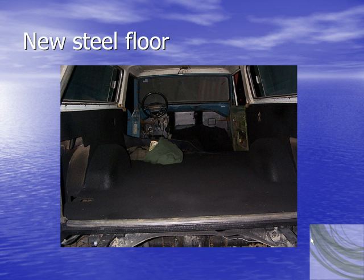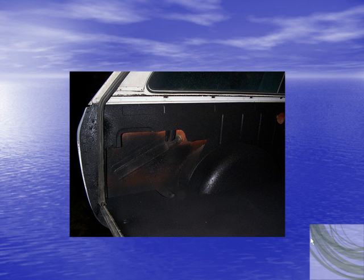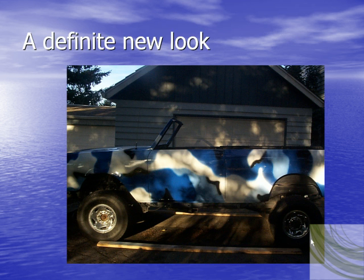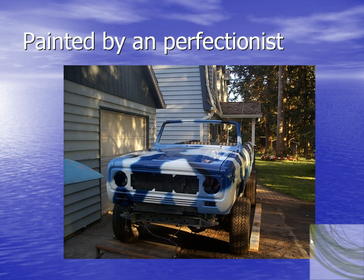We put a new steel floor in the back of the Scout, lined it with Rhino bed liner all the way around inside and out, and chose the U.S. Army Urban Camo paint pattern to paint the Scout. And so this is a 4-color camo paint job, which was amazing because Rob did this out in the broad daylight underneath a pine tree in the summer when the wind was blowing. And how he got it so smooth, I do not know.